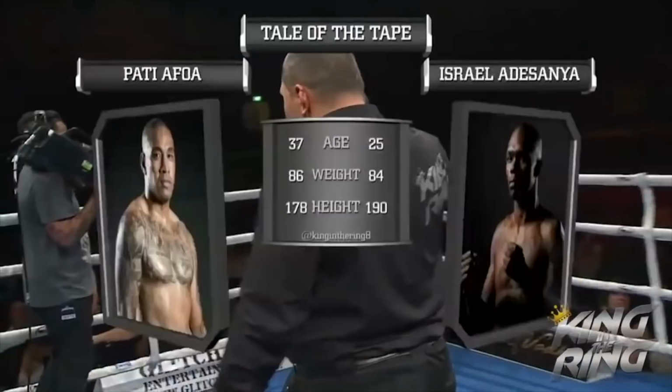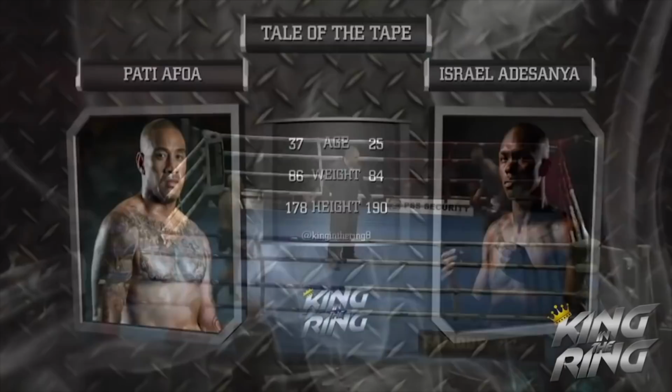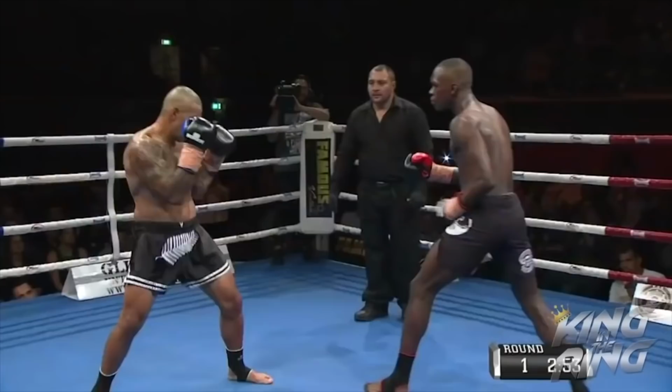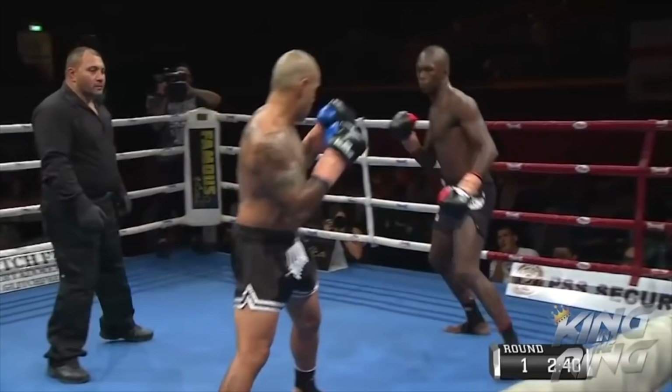Afoa older, shorter. Weights are similar. Experience advantage in favour of Adesanya. And we're about to get underway. This is the king in the ring, Trans-Tasman cruiserweight final. Israel Adesanya and Pati Afoa. Spinning hook kick up high. Is there anything this kid can't do? Afoa will keep a tight guard and look for an opportunity to exploit the chin of Adesanya. He is very hard to hit, however.